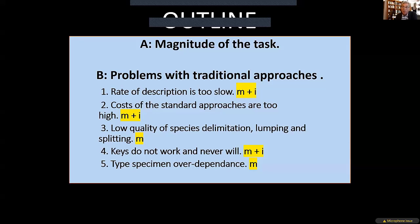Some of the problems that I outline are shared by both integrative and morphological approaches, and others are restricted to morphology. In reality, all of the problems stem from the inclusion of too much morphological data. These problems are that the rate of description is too slow, it costs too much, the quality of the species delimitations is very bad, the keys don't work and never will, and there's an overdependence on type specimens.